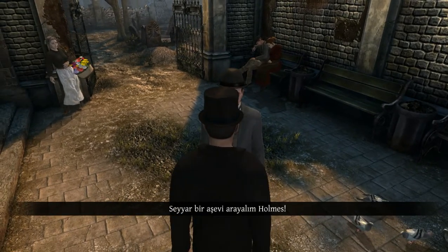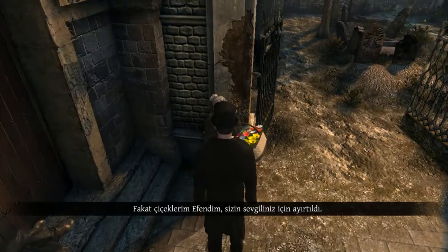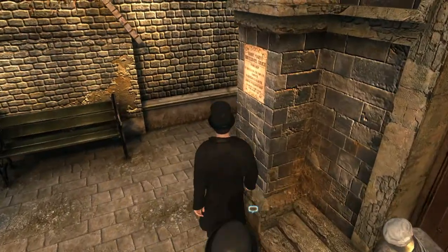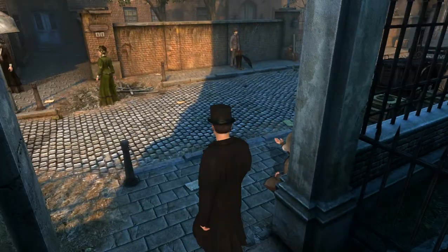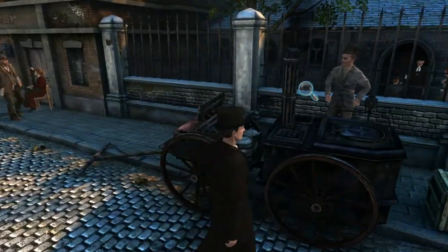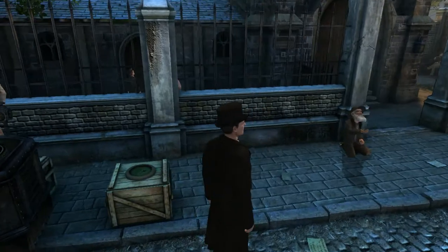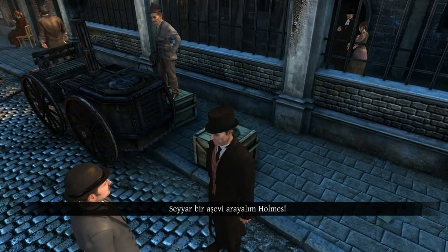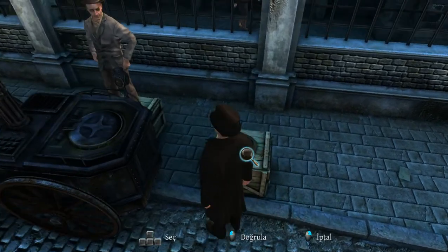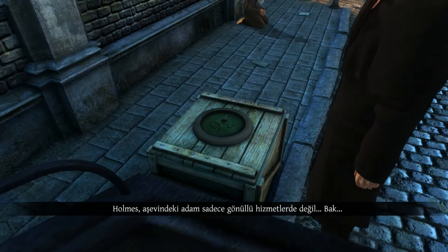Let's look for a mobile soup kitchen, Holmes. Buy my flowers, my lord, for your dear departed. A circulating soup kitchen. Holmes, the man from the soup kitchen isn't only in voluntary service. Look. A money game.